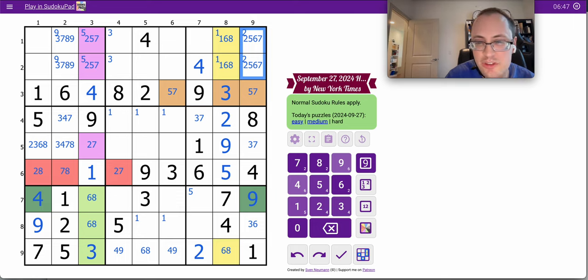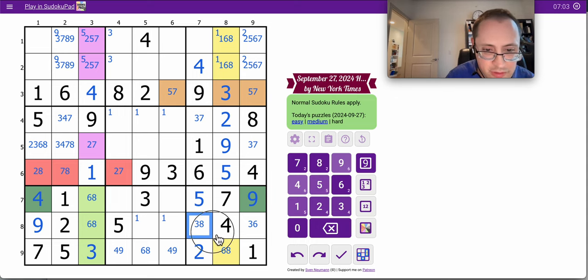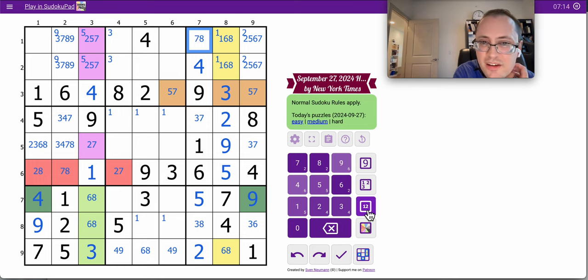What's left in column 7? Not 1, 2, 4, 6, 9. It is from 3, 5, 7, 8, and these can't be 7. So they're 3, 5, 8 with 1 removed. And actually, this has to be a 5 because of this 3, 6, 8. So this is from 3, 7, 8. Well, actually, 7, 8 because it can't be 3.